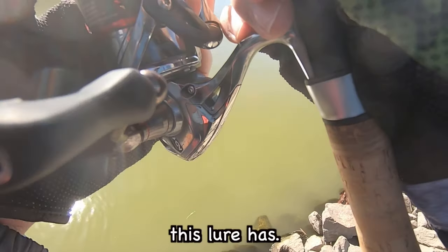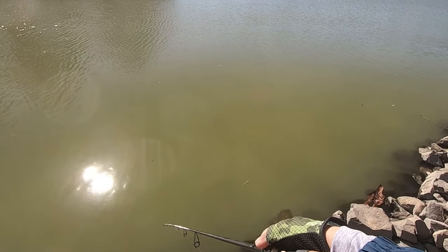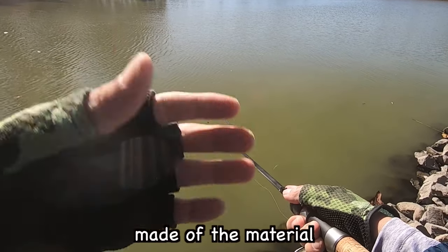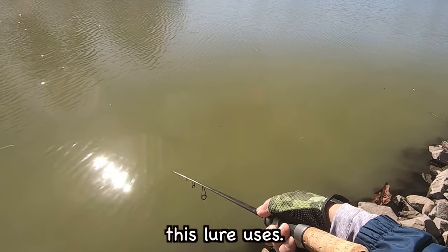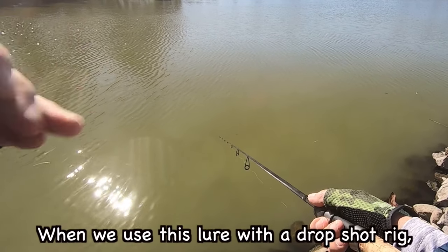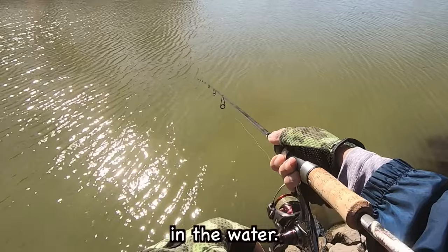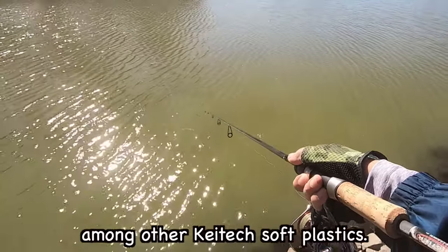Phenomenal action this lure has. Unlike other Keitech soft lures, this lure is a floating bait. I mean, made of the material, not sinking, floating. Floating materials this lure uses. So, when we use this lure with a drop shot rig, this lure keeps horizontal position, not head down, just horizontal in the water. That is the uniqueness this lure has among other Keitech soft plastics.